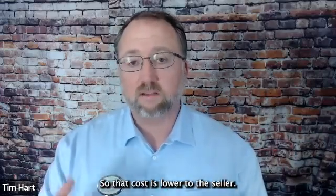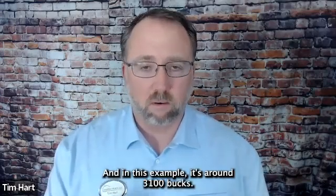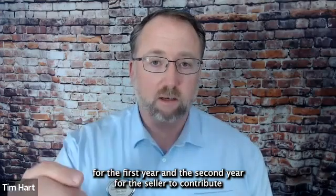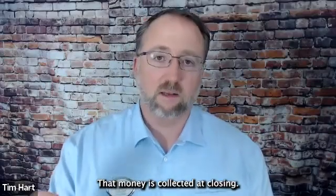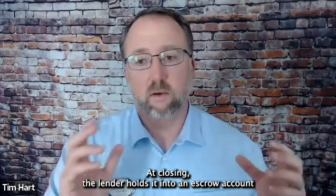So that cost is lower to the seller. In this example, it's around $3,100. When you add those two together, that's around $9,200 for the first year and the second year for the seller to contribute and buy down the borrower's rate for the first 2 years. That money is collected at closing, and the lender holds it in an escrow account.